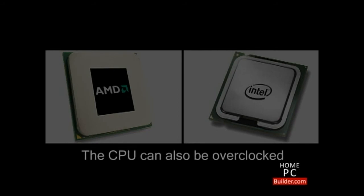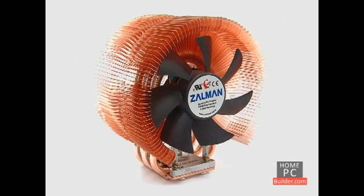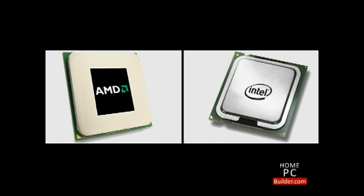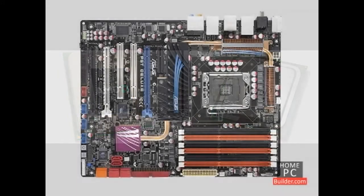Like the computer's RAM, the CPU can often be overclocked to get some extra performance. As with overclocking the RAM, to overclock the CPU, you need to change settings in the motherboard's BIOS. This will also increase the heat from the CPU, and therefore you will need a better third-party CPU cooler. Whether or not your CPU can be overclocked and by how much depends on how much extra speed and heat it can take. There are often CPUs which are known for their overclockability. Intel's Core family is a good example. For instructions on overclocking your CPU, see the overclocking video lessons on the website. See the motherboard component lesson for more on overclocking.